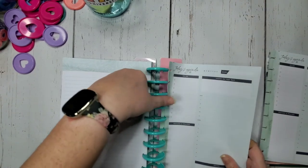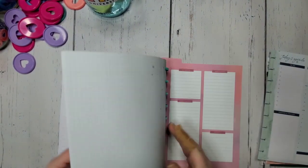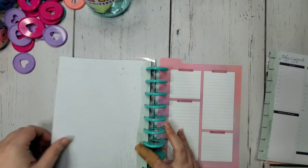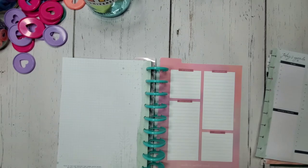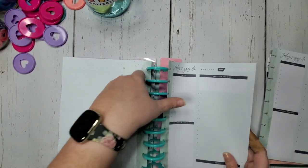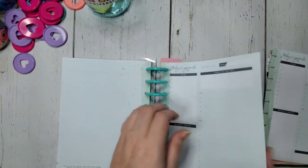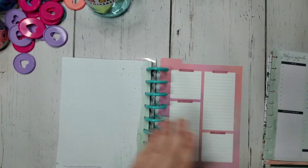I don't understand the spiral bound planners. My Power Sheets are spiral bound, and it drives me crazy. I want to move things around, and I can't. Can't add paper in there. So that's a little unnerving.